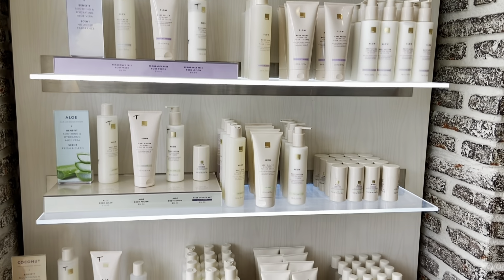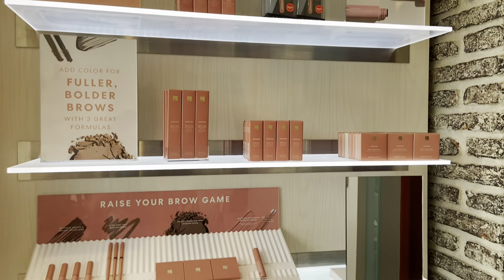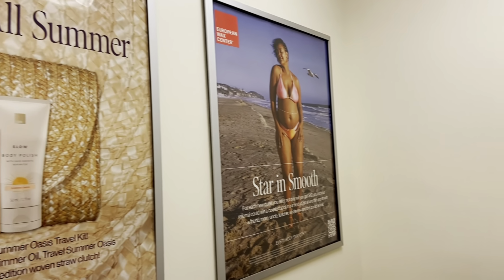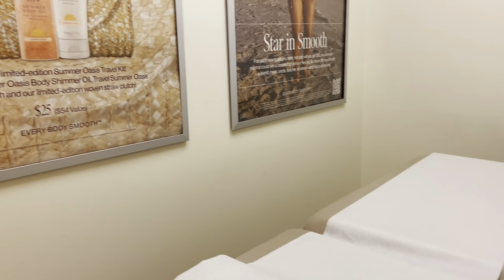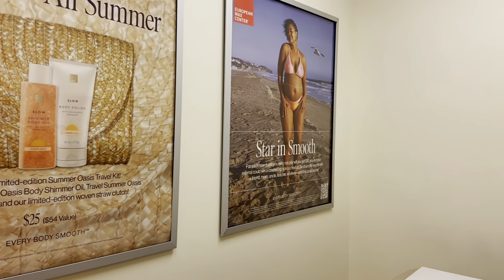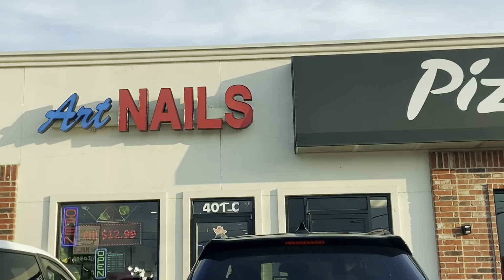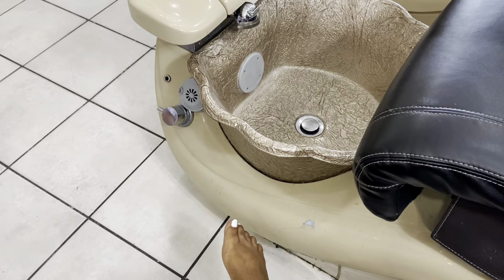But I have just about everything they have on this shelf. They did come out with some glitter body oil, but I didn't get that. So maybe next time I will get that. This is just a little glimpse of what the room looks like. That's my wax girl, Viviana. She's so good. Then we're going to go to get our toes done.